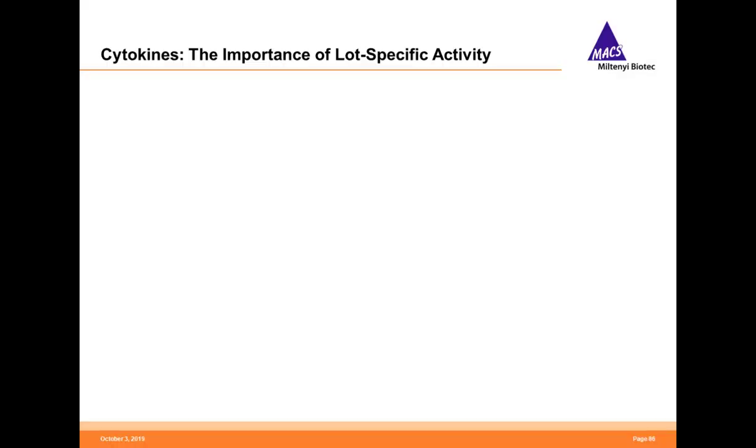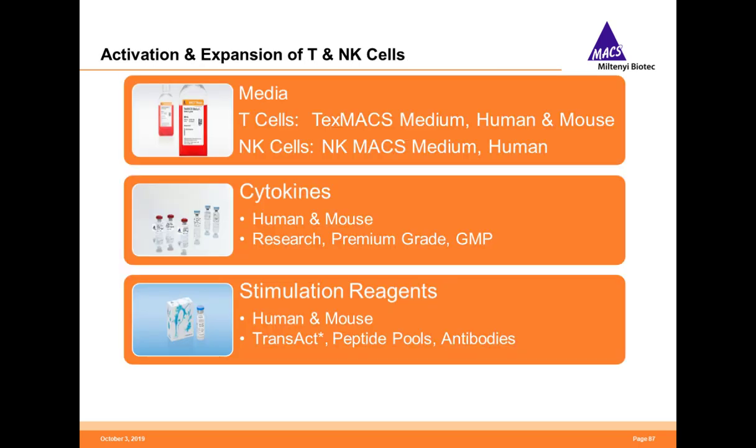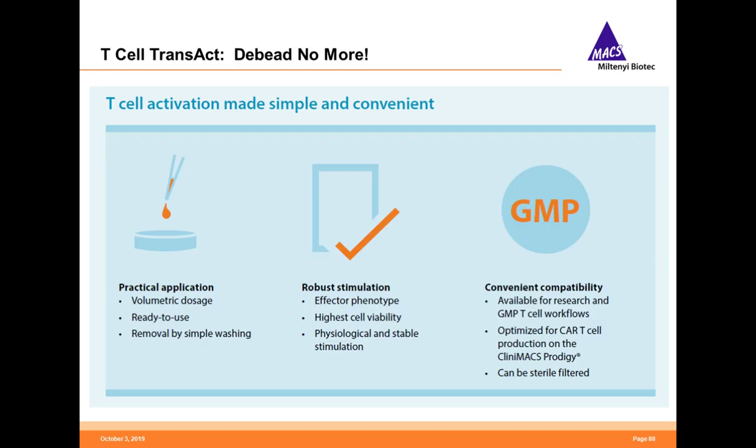Now that we've seen the importance of lot-specific activity when adding cytokines to your cell culture, if you're going to be expanding T cells, you'll need to activate them. To that extent, we've developed T Cell TransAct for human T cells. This product uses volumetric dosing, which means you don't have to count your cells for accurate bead-to-cell ratios. It's ready to use. You don't have to mix for a minute prior to usage.